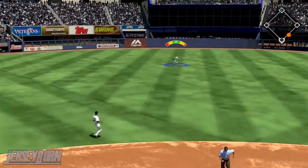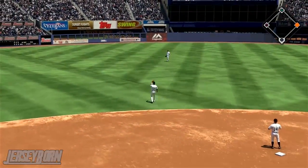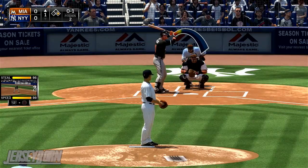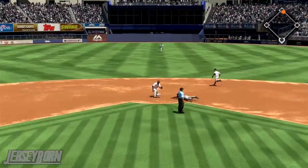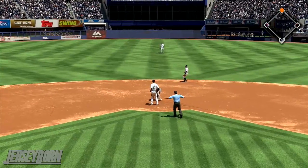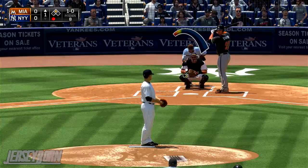Start things off, the very first pitch of the ballgame, D. Gordon takes it into center field with a slap base hit. He's on first to start off the ballgame, and when D. Gordon gets on first base, just like Jacoby Ellsbury, he takes off for second base. He's in there with his 20th stolen base of the season, so he's in scoring position just like that.